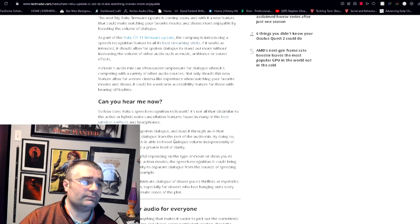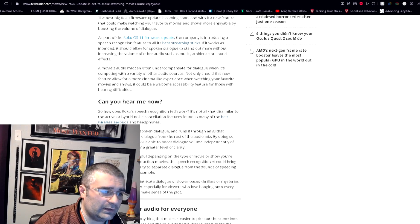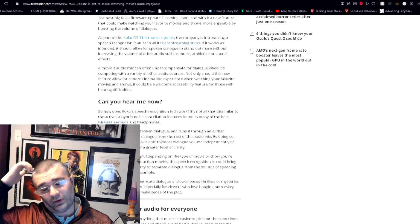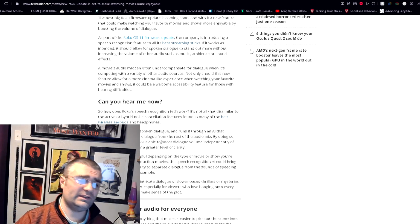So how does it work? It's not different, as it says, from hybrid noise cancellation features found in earbuds and headphones. It identifies spoken dialogue, runs it through an AI that attempts to isolate the dialogue from the audio mix. By doing so, the speech recognition AI is able to boost the dialogue volume independently of the other audio, allowing greater level of clarity. In my family, I have people who are really sensitive to hearing, and I kind of can't hear as well. So it's a good little mix there.